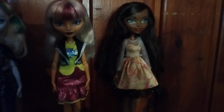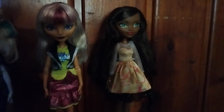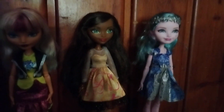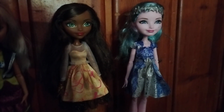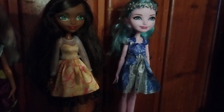Now to move on to the last doll in the wave of Melody and Justine, we have Farrah Goodfairy. Mine doesn't have her wings, but it ain't that big of a deal. Again, I got her off of Mercari. And she has a pretty good face placement, no lip chips, and super duper cute.